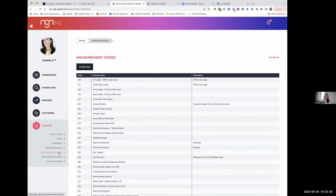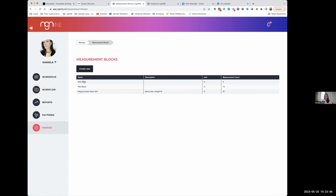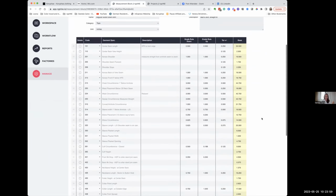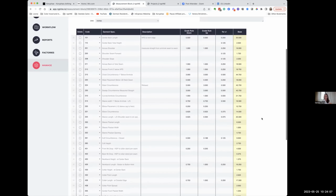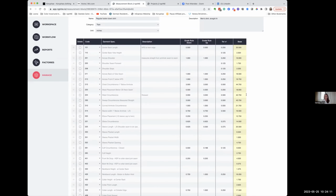So measurement codes is a library of all your individual points of measure. Then measurement blocks is where you can create a block for a skirt, or for a pant, or for a button-down shirt, or whatever it is that you're doing, a track jacket or track pants. If you click on that, you can create a full set of individual points of measure that define your block. And here you can set whatever your base size is. For some companies it's small, for some companies it's medium, and you can set that individually, whatever works for your brand and your company.